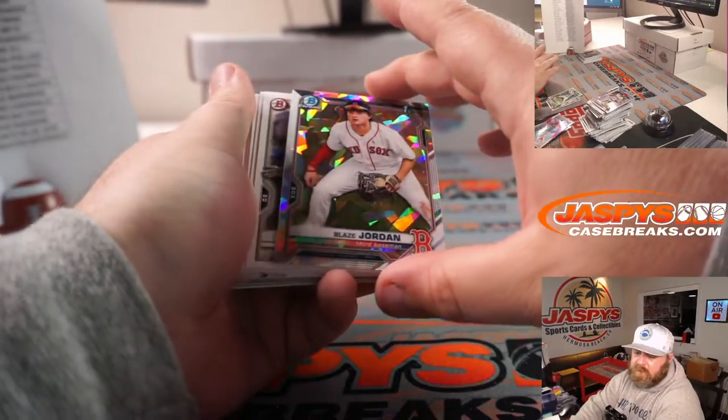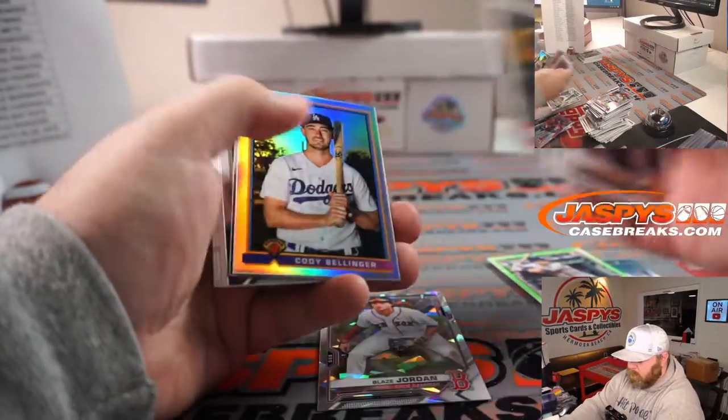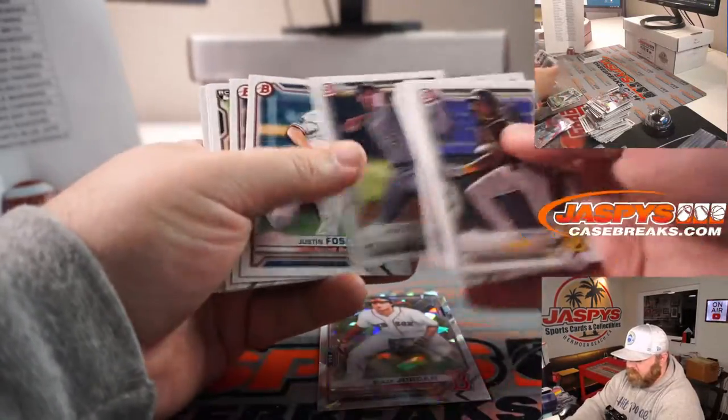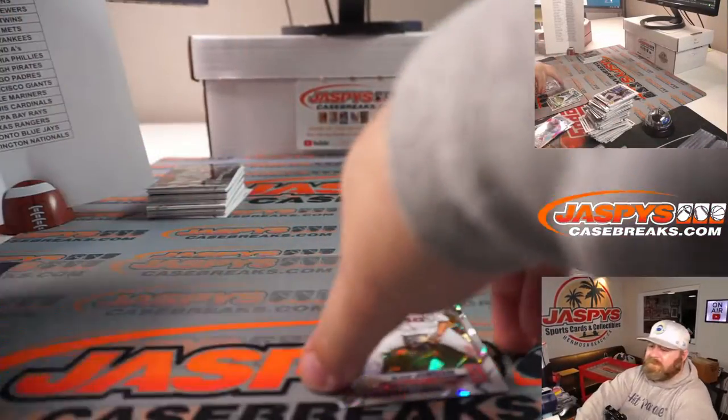Nice one to finish it. Red Sox, Matthew Shira. Cody Bellinger for the Dodgers. Pretty solid.